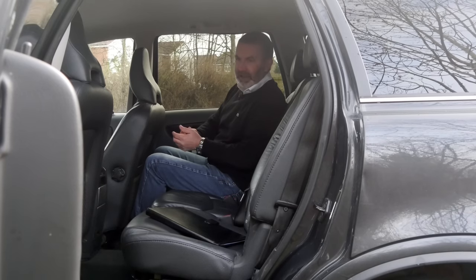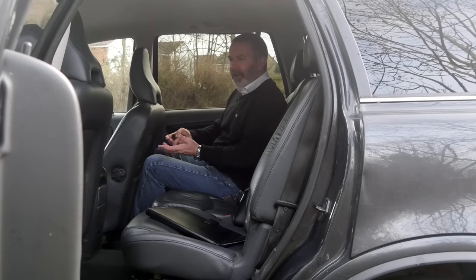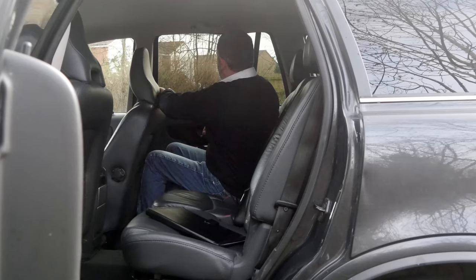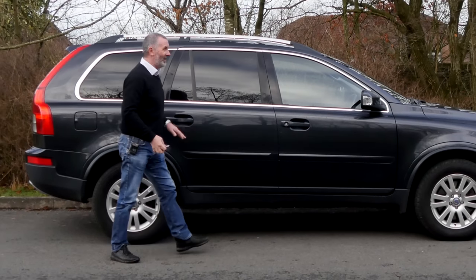This car hasn't been cleaned yet, so I will apologise. It's just come in, but we've been so busy over Christmas, we're just way behind, so I've had to photograph it before it's been cleaned. I'll just take you for a drive and get the heat on.